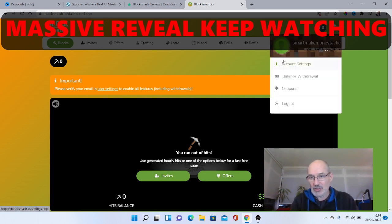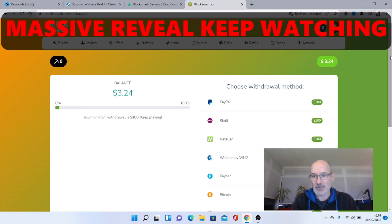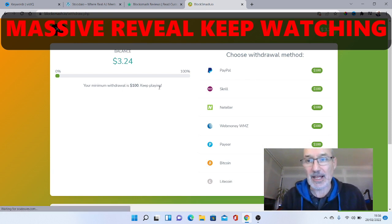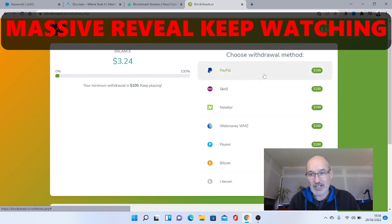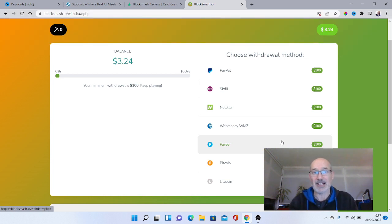Now, the thing is, once you've got your actual cash balance, we've got a balance withdrawal here. As you can see, I've got $3.24, but the minimum withdrawal is $100. So keep playing. And as it does say, there are some really good payouts here: PayPal, Skrill, Payeer, and Bitcoin, Litecoin, all those sort of ones. The only disadvantage with this, obviously, is that it is a big amount, and that probably is because they want you to continue on the site and keep clicking, because you're going to click on these ads and you're going to click on these possible viruses that may actually download to your computer.